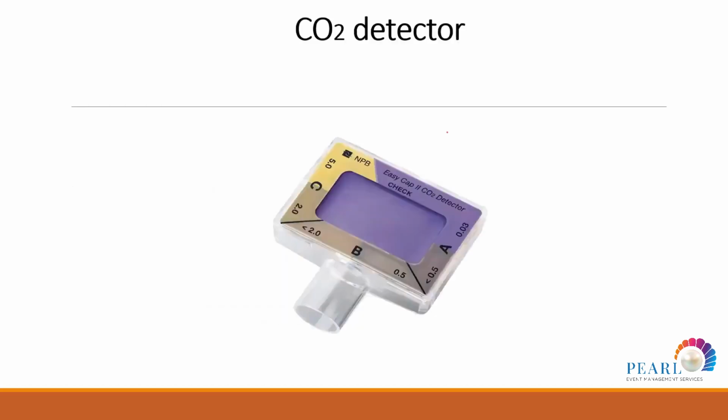CO2 detector. Why can we use this type of detector? First of all, it's very, very cheap. I'm sorry, I must say this, because we must have financing, and a very cheap, quality product is quite good for all of us. The CO2 detector will help us to understand whether the patient is intubated or not with only one sign: the color. Now the color is blue or purple, up to you, but it must change to yellow.